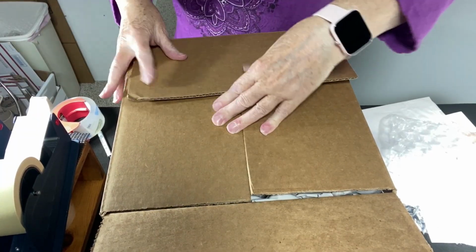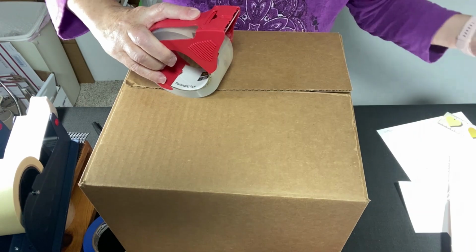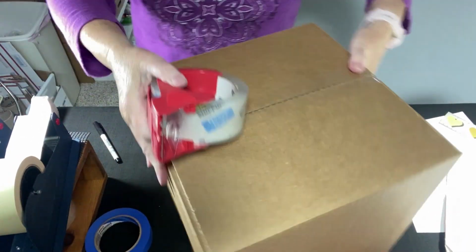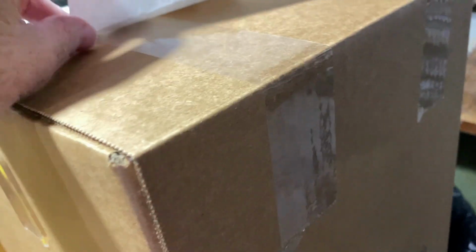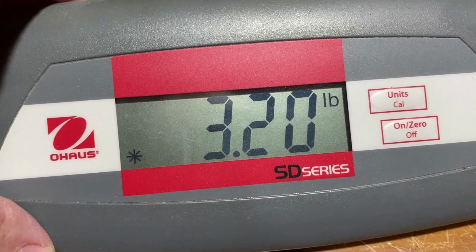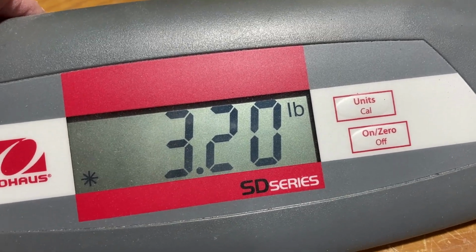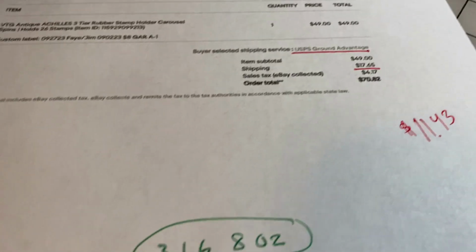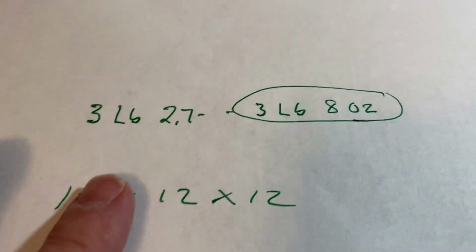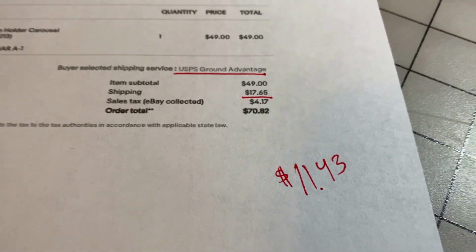Because it's packed in bubble wrap, I can put a little bit of pressure on it, and we'll find out what it weighs. How's this shipping? Ground Advantage. I have it out here on the big scale with a sample label, and I'm a little bit concerned because it's 3.2 pounds. I may have only estimated 3 pounds. That paper might have made me go over. It's going Ground Advantage, so we'll check the postage before I make any changes. I could always change out some of the paper for air pillows. I only estimated 3 pounds, and it comes to 3 pounds 8 ounces, you know, 3 pounds 2.7 on the scale downstairs. We collected $17.65 and it's costing $11.43, so we're good.